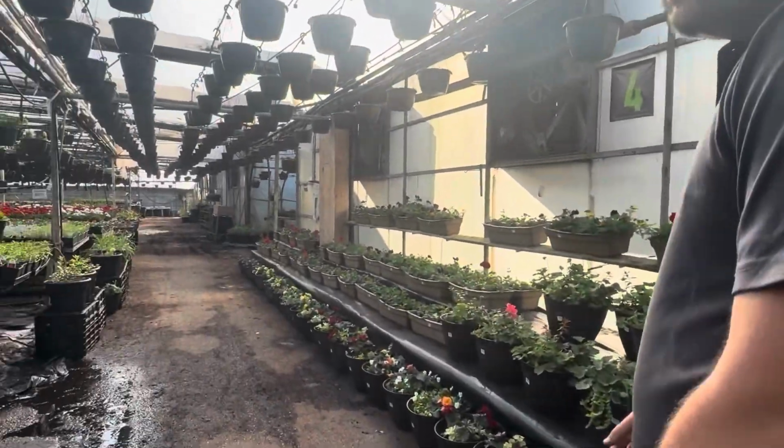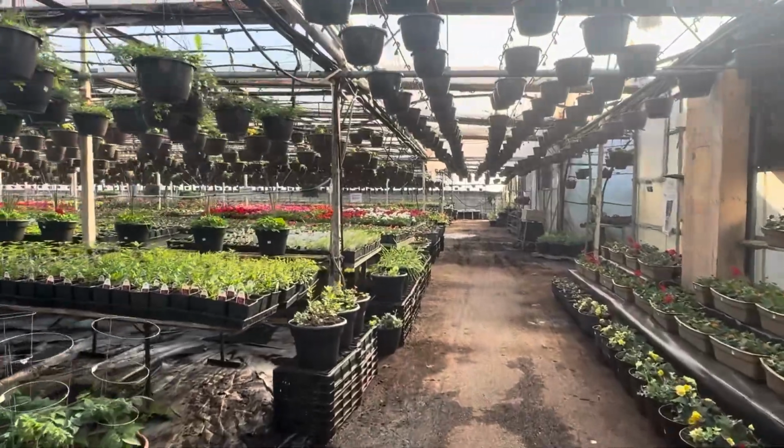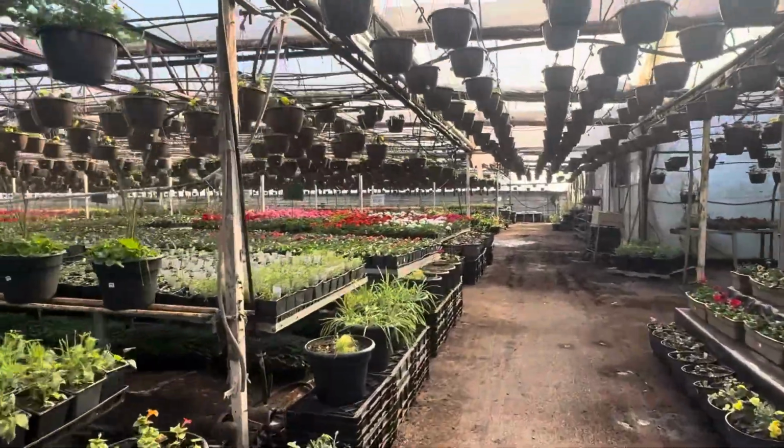Wow, and they're growing in home gardens. That's an amazing story, isn't it? It's kind of cool. There's some history here. So lots of stuff to see.